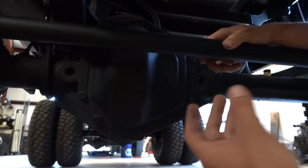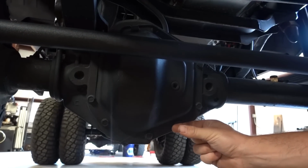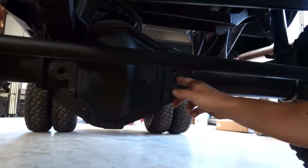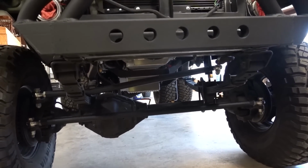It bolts on there and you tighten these like jam nuts and it actually distorts the differential so you can pull the carrier out. Really? Yeah, it's like a piece of 1 by 2 inch solid thick bar. What in heck? It seems like a weird way to do it. Yes. The new axles are much easier.